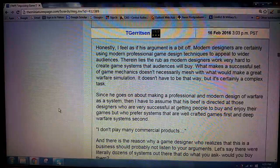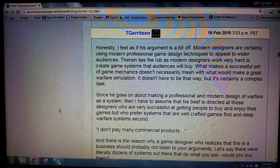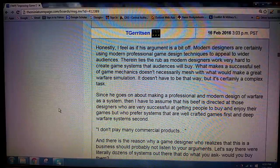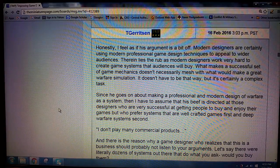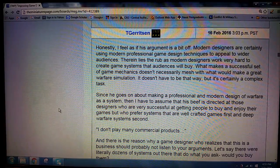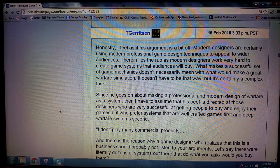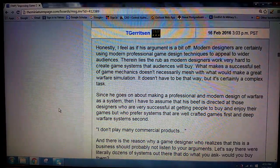Now, I have to admit that I'm not positive. I know what the original poster was referring to, but I got a different sense than T. Gerritsen did here. When I read T. Gerritsen here, I'm thinking that he's referring to card play, cubes, whatever else is associated as modern game design techniques. Again, I'm not sure if that's what was meant by the original post.